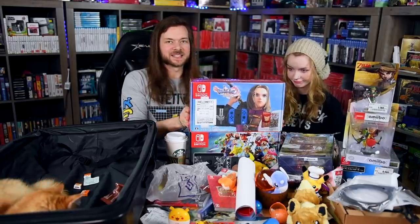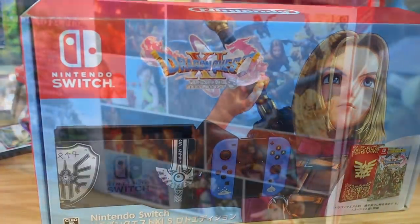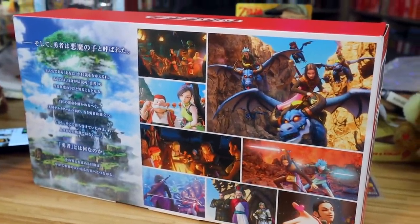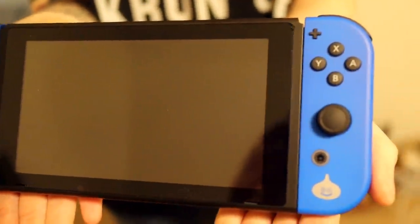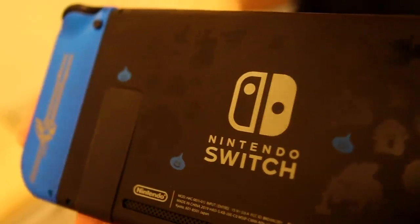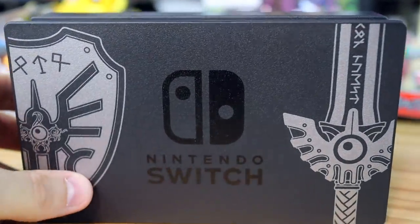To round out the entire trip, it's the one thing I wanted while I was in Japan, the Dragon Quest Switch. This one, unlike the Smash Brothers one, did not get released here in the West. Japan exclusive. It's way cooler than the Smash one. The controllers are a really nice shade of blue that you just can't get otherwise, with these awesome little symbols of the slime and the melty slime. That melty slime probably has an actual name.